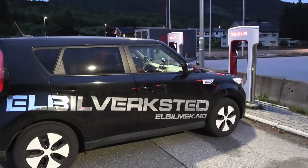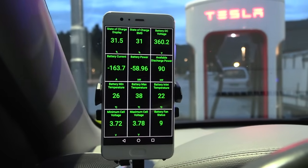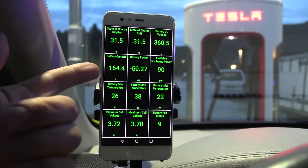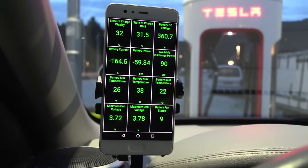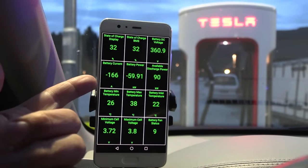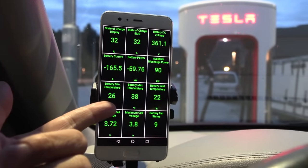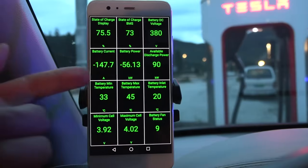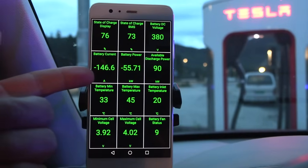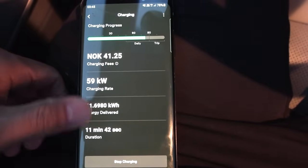Now we are at the Geilo supercharger, good old Geilo, and I heard a click click. Well, this is a bit strange. I'm getting only 164 amps. Not sure why we're not getting 172 amps like previously. The battery is not overheating. Well, or is it? Nah. Okay, whatever, this is good enough. Now a throttle. For some reason, I got 10 amps lower than normal. Whatever. We charged for about 12 minutes only and we're good to go.